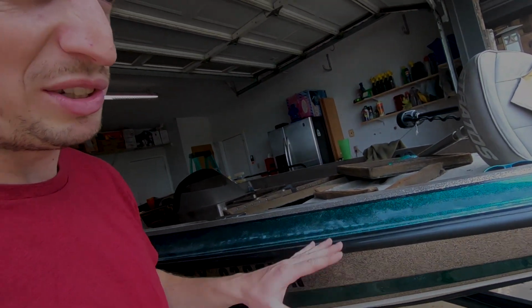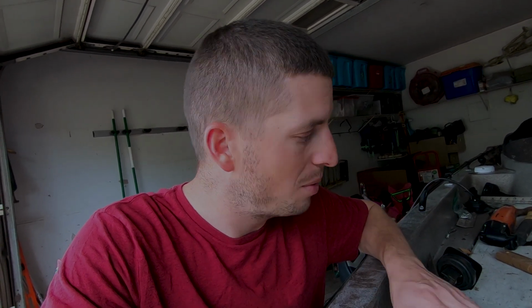We got to get the outside redone, but I'm not worried about the outside. I really want some Garmins put on here. I think the Garmins are pretty awesome. Even some newer Humminbirds. I don't know, we'll see. But yeah, I'm excited to get this done. I'm excited to go fishing again. That's what I'm excited for.